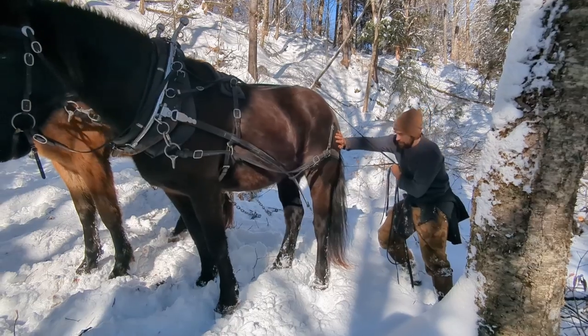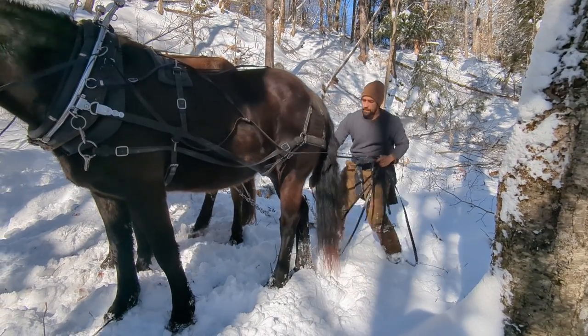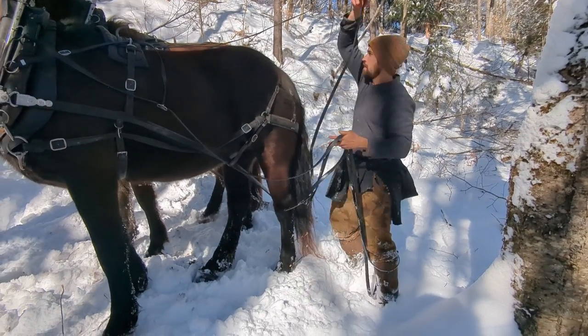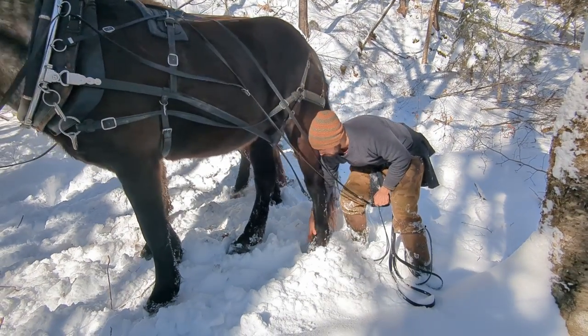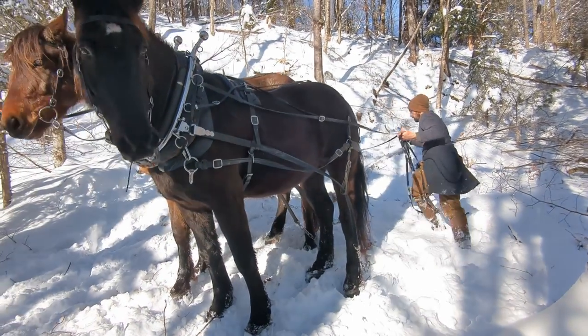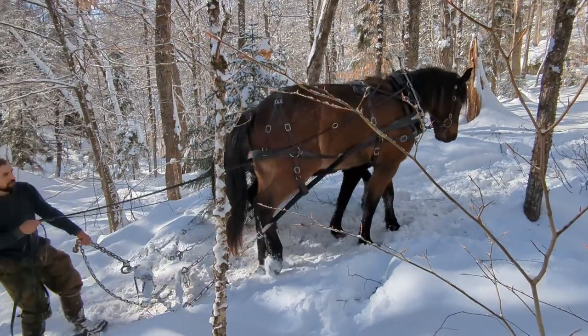Logging with horses requires supreme trust on both sides of the lines. The horses have to trust us that we aren't going to put them in an unsafe situation. They also trust us that we'll never set them up to fail. Likewise, we have to put supreme trust in them, that they will stop when we ask, go where we point, and not hurt us intentionally or accidentally. It's truly a beautiful thing.